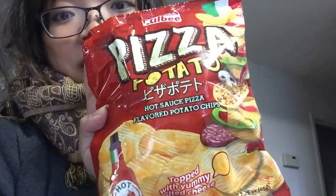Hot sauce pizza flavored potato chips. I'm excited. I'm really excited. Oh, and it's by Jack and Jill, and they make the best. Oh my god, and it's Ruffles! I love these Ruffles chips. They're my favorite chips. Oh my god. Literally, that's all I have for today.